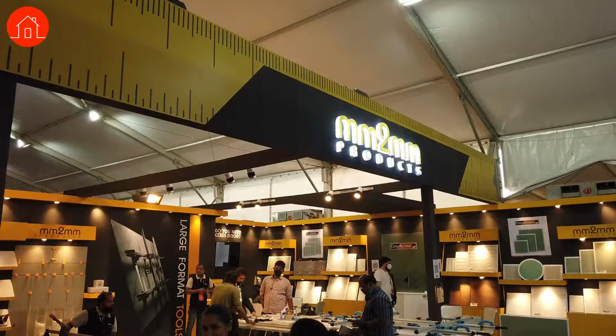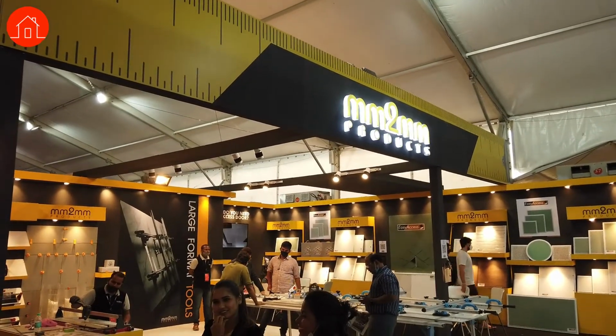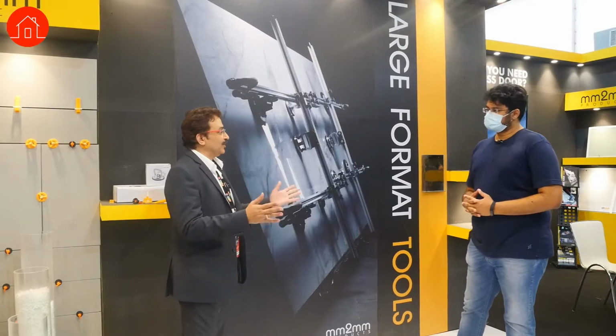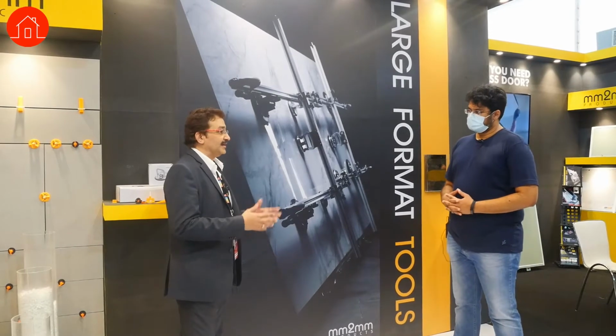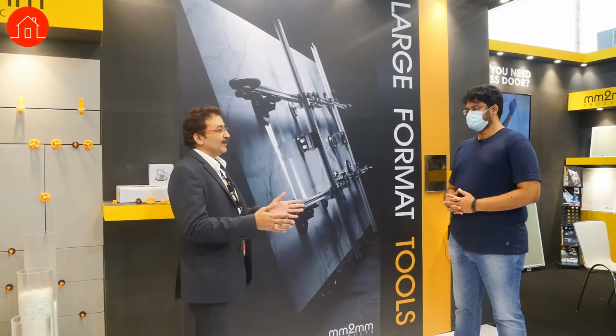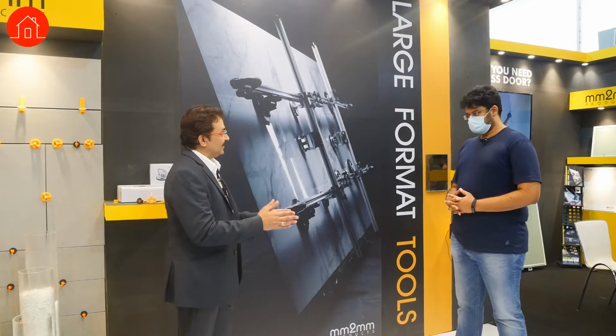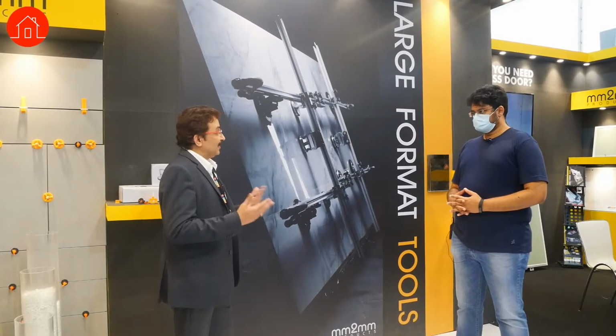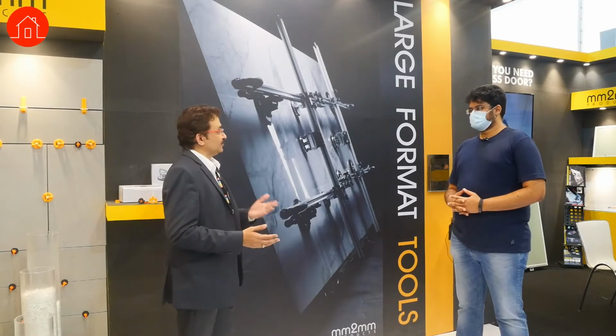And what are some of the products which are displayed here today? I would like to tell more about the large format tiles, which are going to be the future of our interior flooring industry. So far, people have been using smaller format tiles, which were 2 feet by 2 feet. They have almost phased out. People then introduced 2 feet by 4 feet. That is also phasing out.